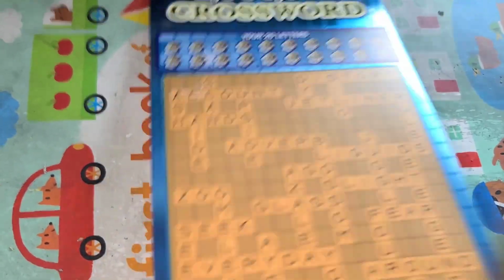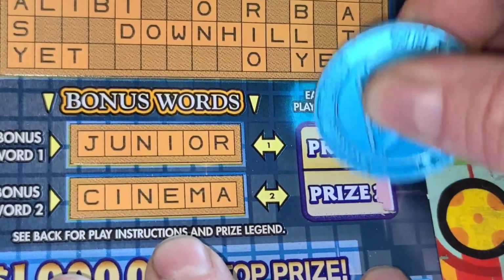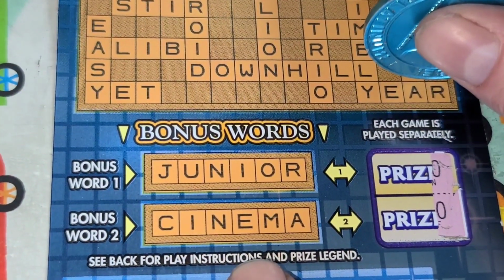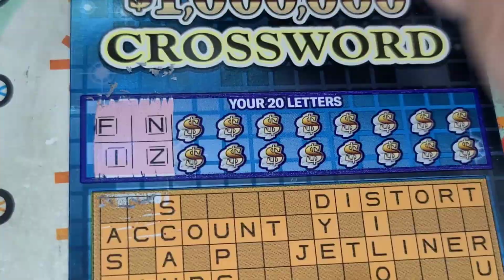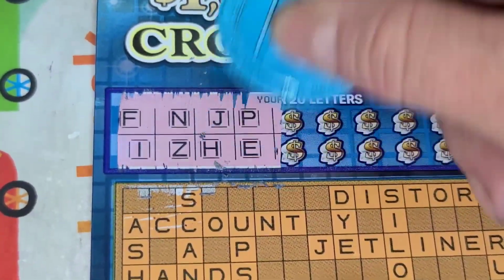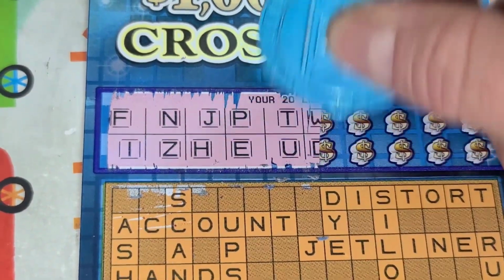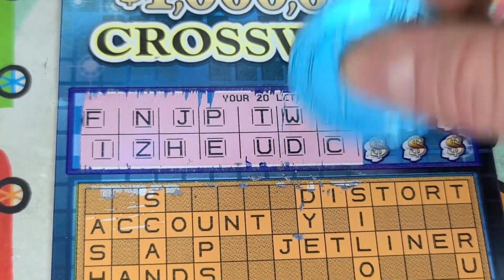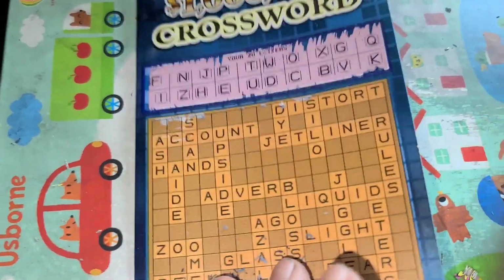Let's go to the Beast. Ticket 22. We're looking for Junior or Cinema. Junior for big zeros. Cinema for big zeros. Okay. Either one. Junior and Cinema. Definitely need an I. Definitely need an N. There's that I and the N. That could be really good news. Okay. J-U-N-I. We're an O-R away. There's the O. We're M and A away from Cinema. Golly, neither. All right. You big tease, you.